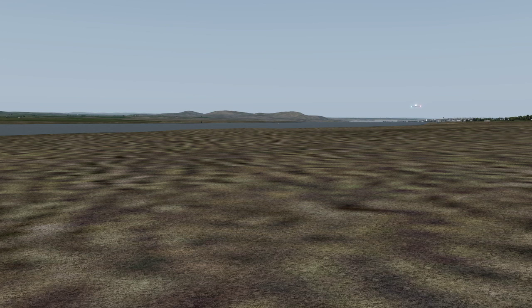Citation Major Lima will cancel flight following. Looking pretty good. Citation 80 Lima, roger, radar services terminated.